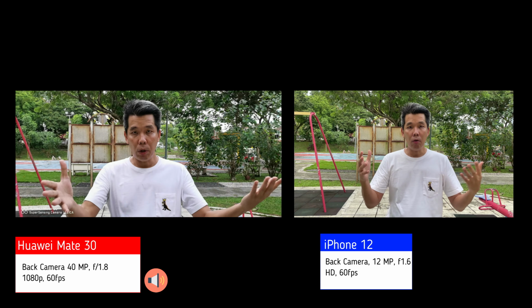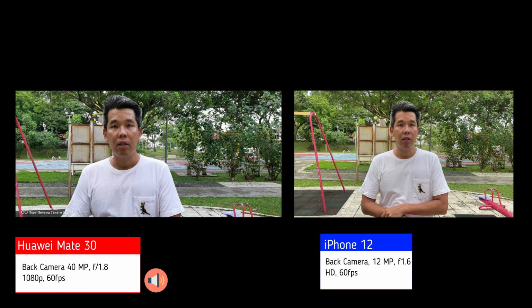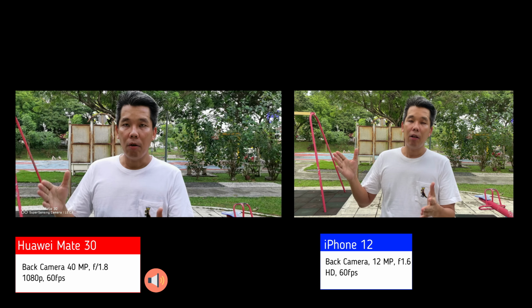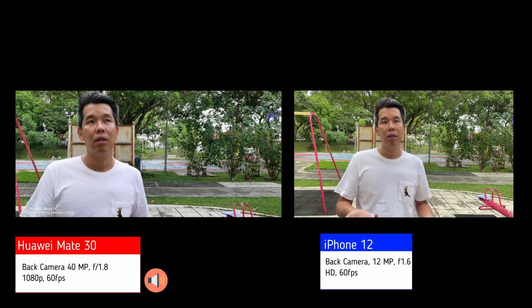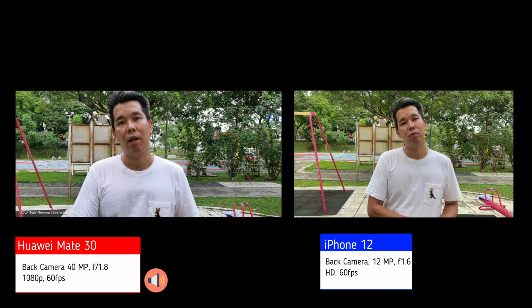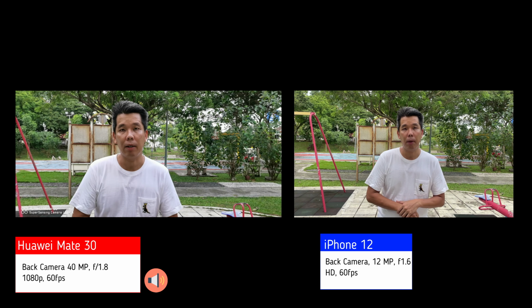Please do let me know which phone or which camera you prefer, which color you prefer, which quality you prefer, and share with me your view. Now, bear in mind, once again, I know, yes, the iPhone 12 is at least a 1 or 2 year old phone. The Mate 30 is at least a 3 year old phone, and of course without Google GMS. Okay, so later I will do pictures on these parts.